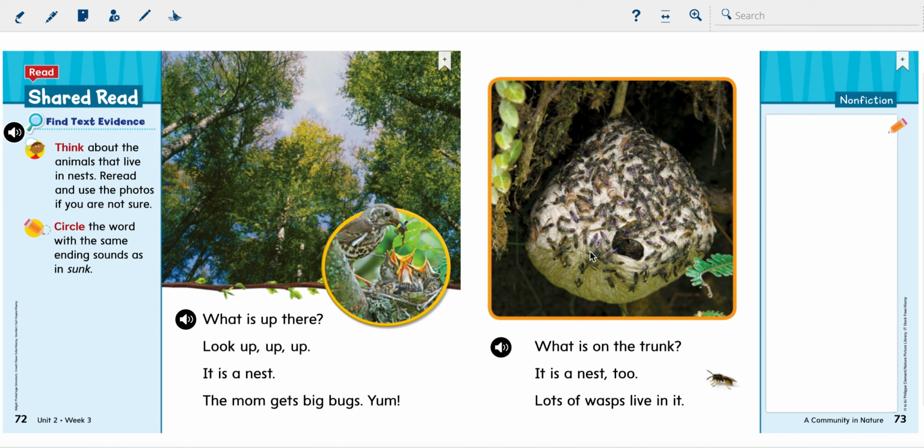So let's find out what these insects are finally. I'm dying to know what these are. What is on the trunk? Wait a minute, what is a trunk? Do you guys know? I thought that might be a little bit of a tricky word. So let me see if I can draw it out for you.